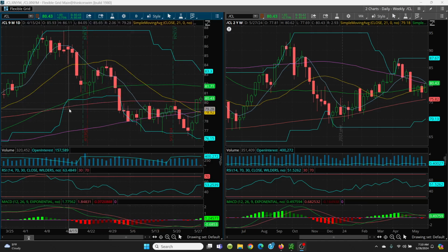The key today is going to be holding this key 200 SMA. Very, very critical. If it's lost, then we just follow the simple moving averages all the way on down. If you can gain that, we'll follow these candles here, but realistically, there's your target, 81.71.